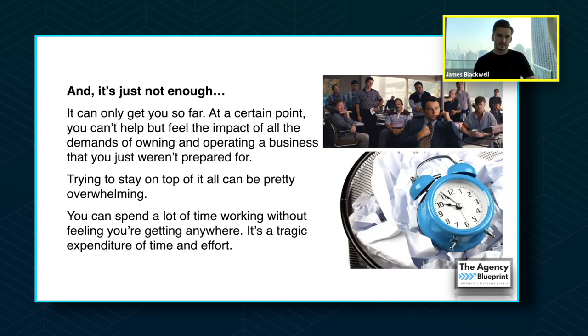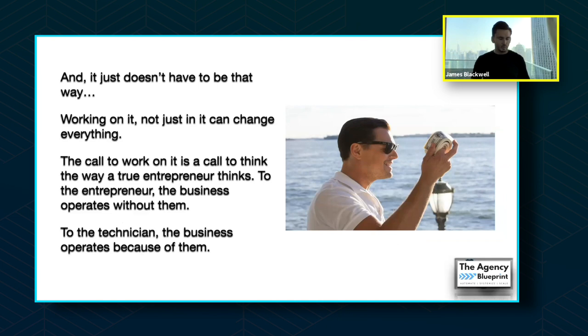And it just doesn't have to be that way. Working on it, not just in it, can change everything. Now, the call to work on it is a call to think the way of a true entrepreneur. To the entrepreneur, the business operates without them. To the technician and the recruiter, the business operates because of them.